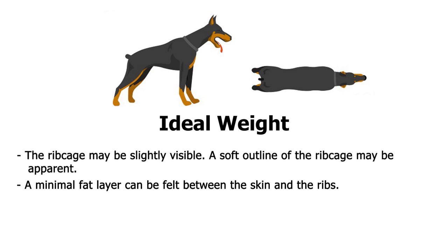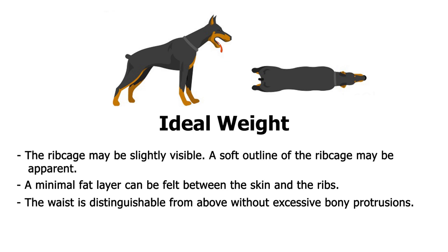The waist of the dog is also distinguishable when you're viewing them from above, and you won't see any bony protrusions of any kind. And the abdomen area tucks up real smoothly from the rib cage up to the hind legs.